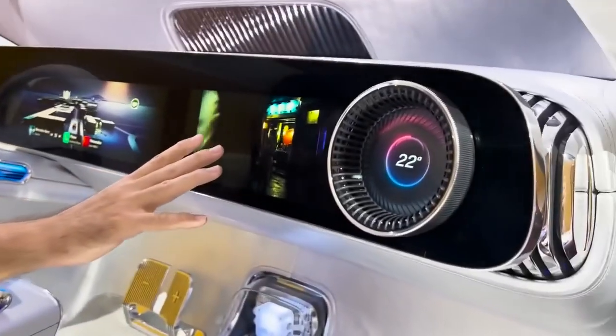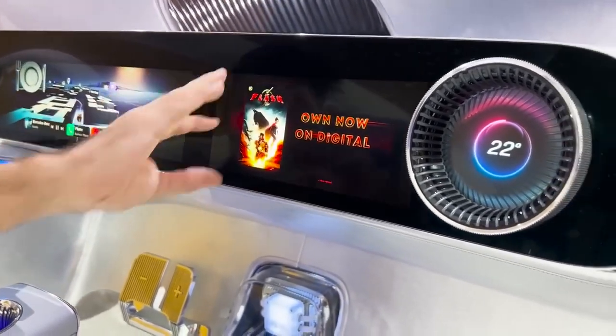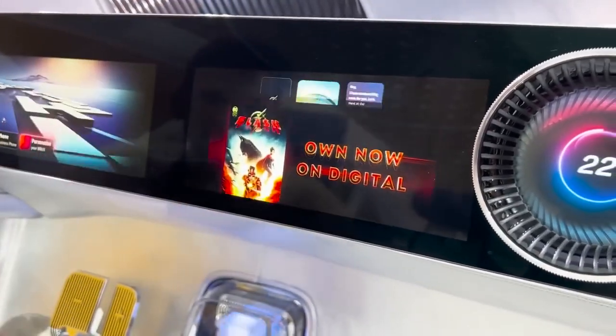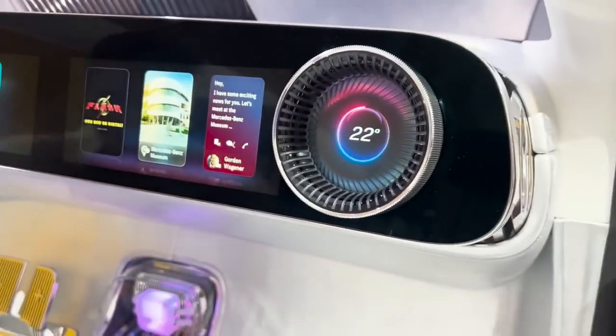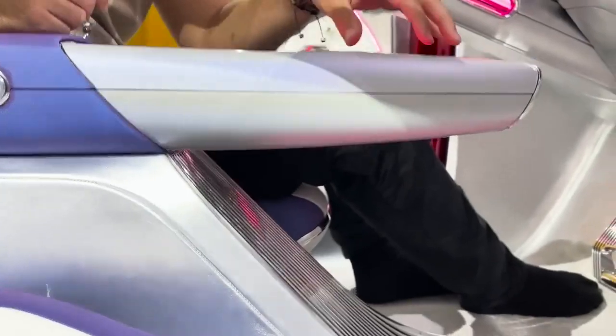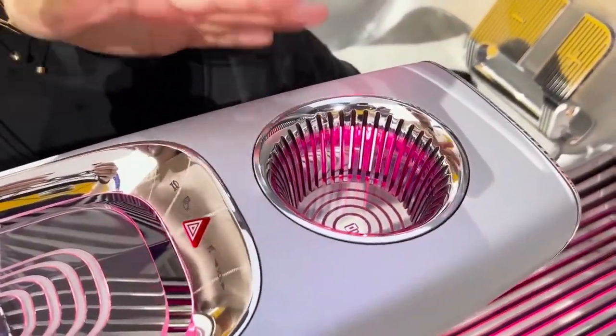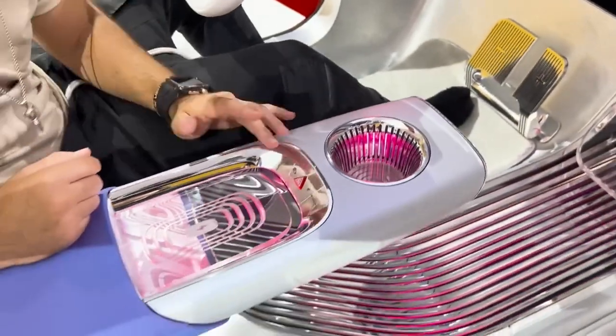Passenger also has a screen. Again, this is infotainment, climate, all that stuff. Also has the same kind of AC going on that side. You have this floating piece. That's supposed to be a cup holder. Probably the fanciest cup holder that I've ever seen. It looks like a cup holder straight out of Area 51.